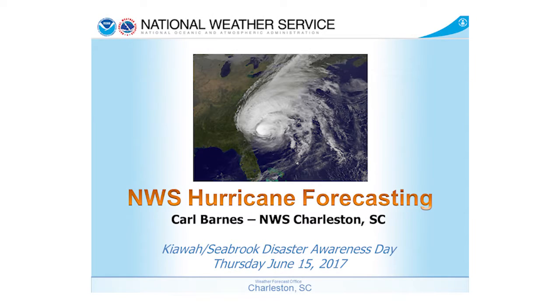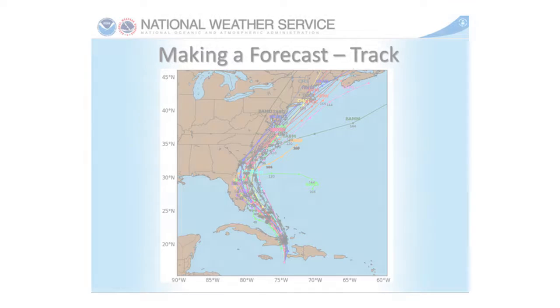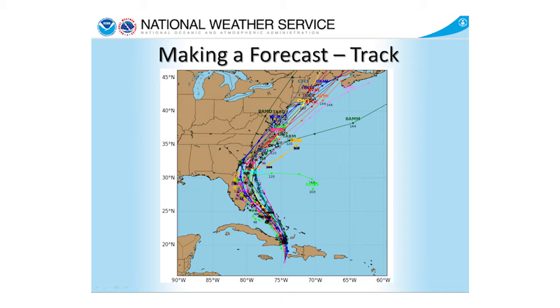So we'll just take a quick look at the science of hurricane forecasting. It's something that really gets me excited. So when I was asked to talk about the science aspect of it, man, that was just great, because to get to talk about that at preparedness is really a treat. So there are two main aspects to forecasting a hurricane: the track of the hurricane and the strength of the hurricane. There are a bunch of other secondary aspects, but those are the two main things.